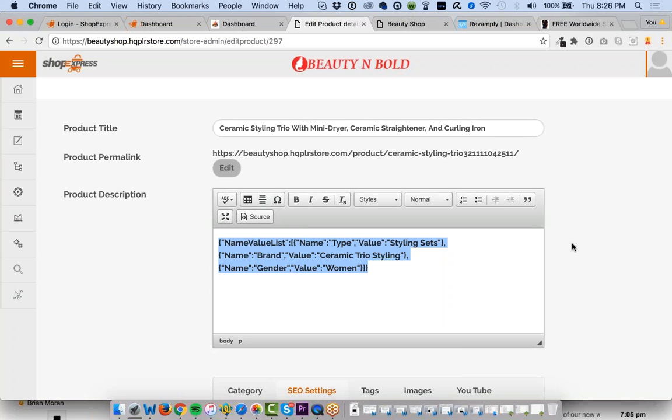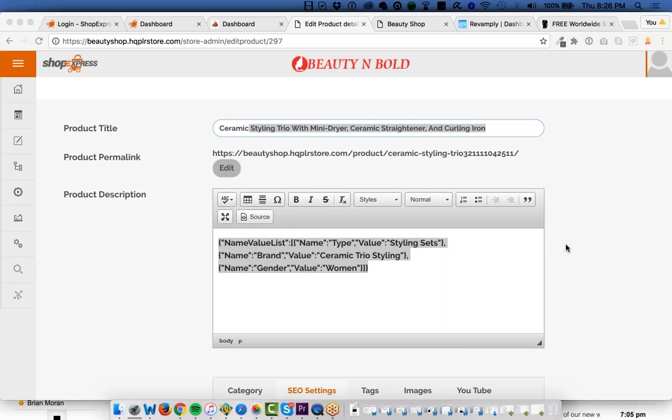Sell a smaller amount of products, but really spend time to go through and make those products as attractive as possible, and spend time with your descriptions, spend time on your titles to make them attractive, and also rank the keywords in Google as well. Now, does that make sense?